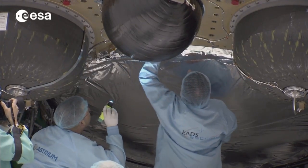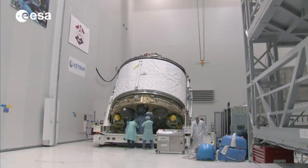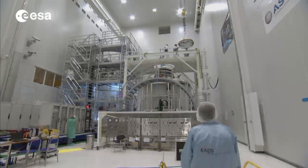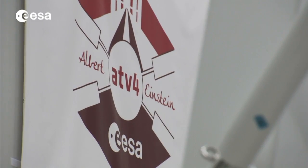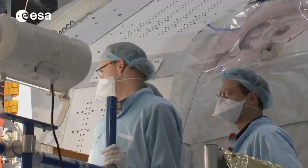The barter agreement will enable the groundbreaking technology used in ATV to live on as a showcase for European industry. And in the same spirit of cooperation which built the International Space Station, ESA will be participating in manned missions that venture farther into space than ever before.